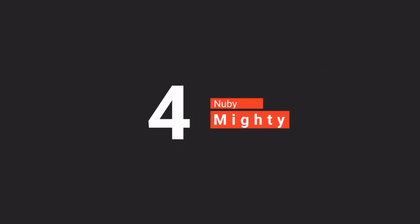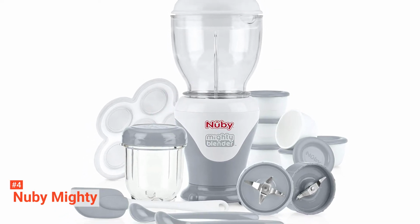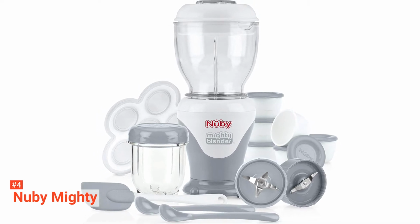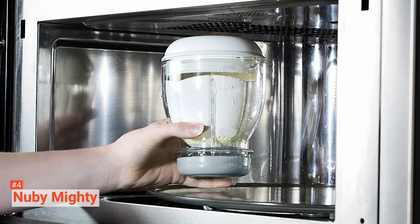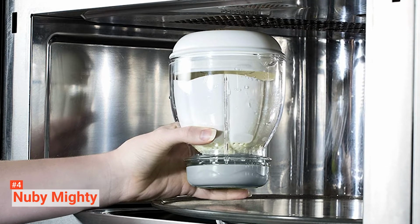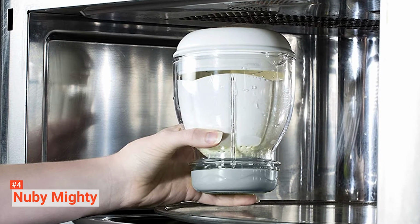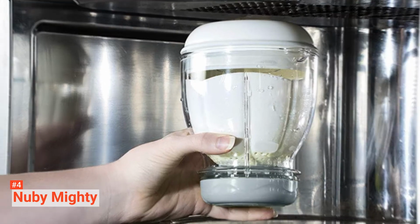If you're looking for a blender, this is well worth thinking about. The Nuby Mighty blender includes all you need to get started with making, storing, and feeding fresh, nutritious baby food at home. From healthy purees to diced baby food, this blender is ideal for all stages of weaning, as it can both puree and produce chunkier textures to make mini meals for older babies. The Nuby also features a steamer and pressure start functions.